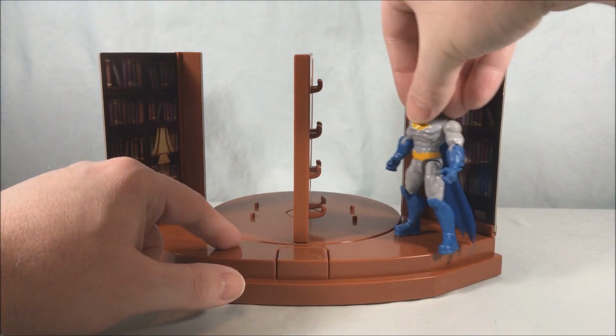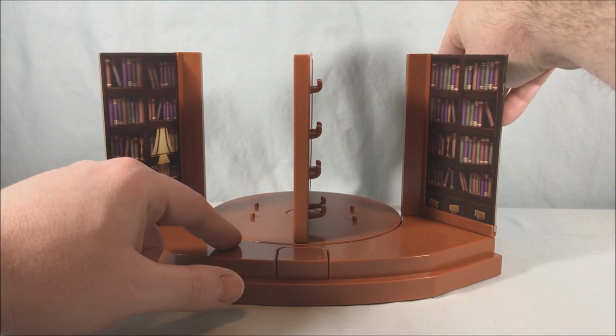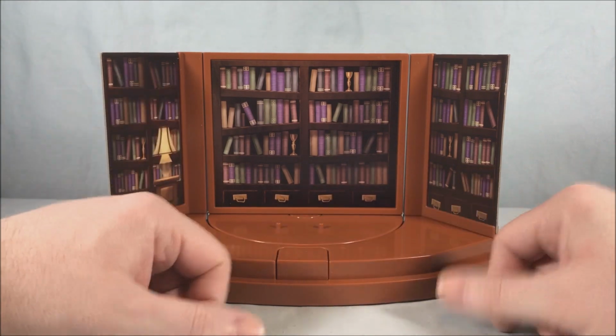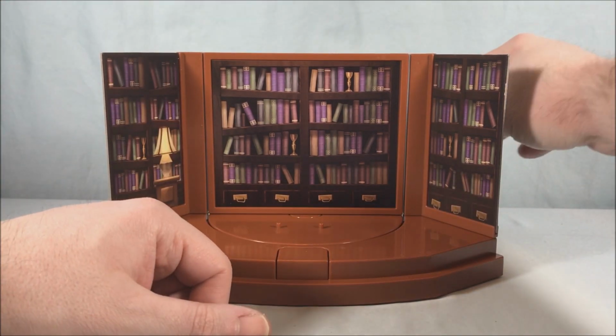And then if you wanted it to be a passageway for him to get somewhere secret and then have it revolve back around to just be the bookcase, you could do something like that. So I think that's kind of fun as well.